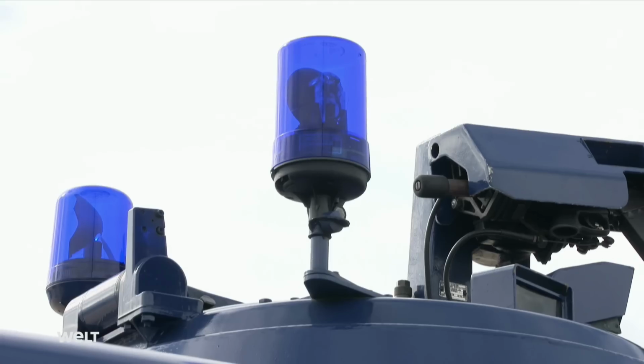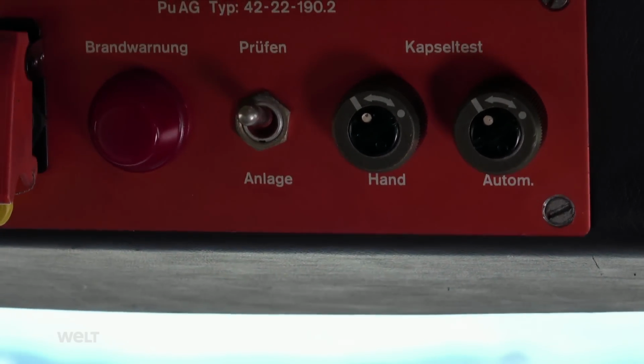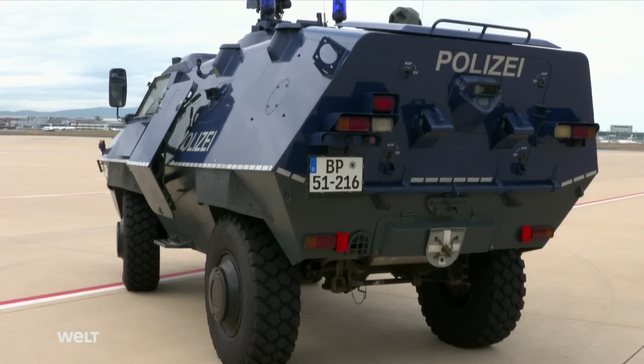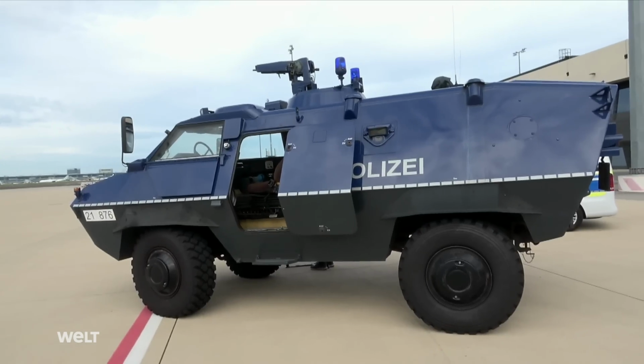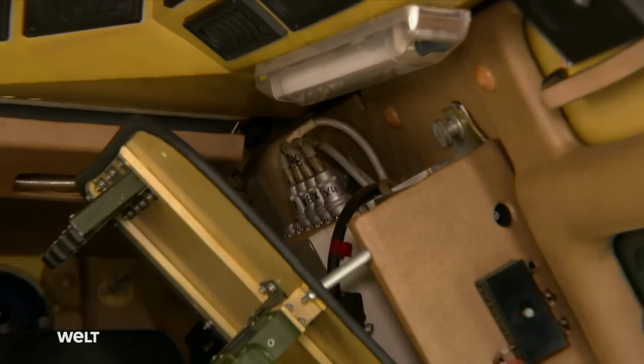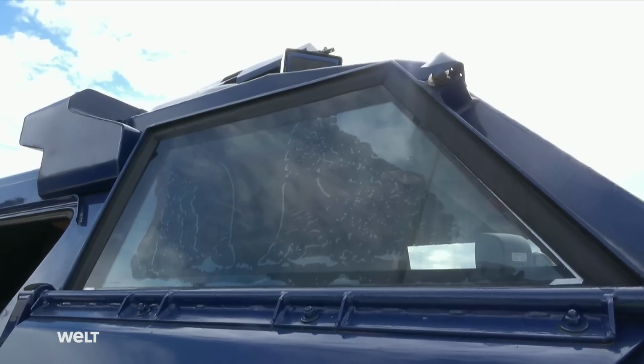We have a system installed here, a blue rotating beacon. This one here is in place for the halon gas system. We also have a protection system that allows us to completely seal ourselves off from the outside world. The armored vehicle is equipped with underbody sensors that release halon gas to extinguish fires. ABC defense is provided by creating an overpressure in the interior.